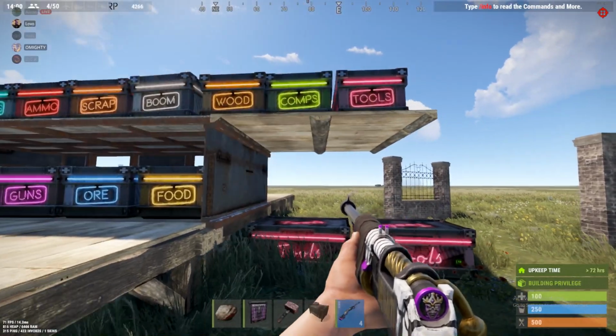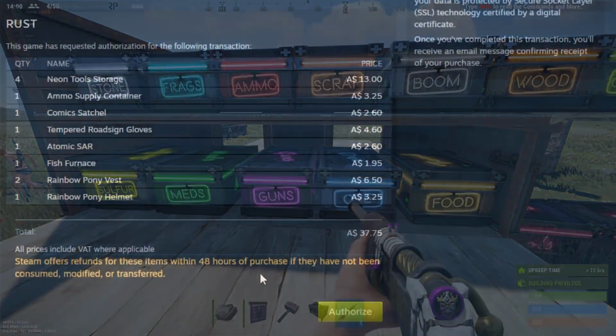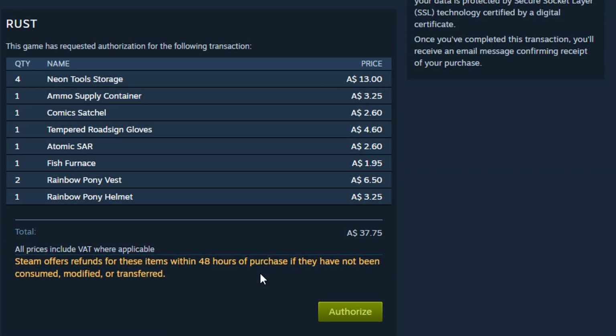Alrighty guys, this is my cart for this week. I'm getting one of everything. I'm getting 2 of the Rainbow Pony vests and 4 of the Neon Tool storage box. It's not really investing this week. It's going to cost me $37.75.